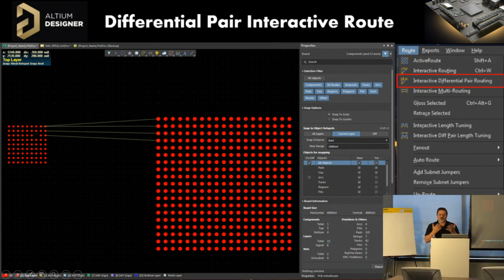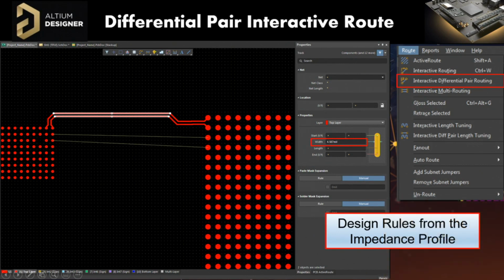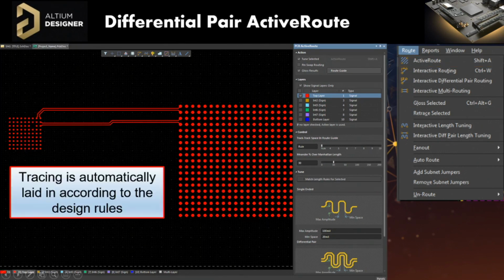Simple. You don't have to set this all up. It just automatically is all connected. It's like they planned it this way, huh? So here, for example, when you begin to route this trace and you route this differential pair in, it's all based on the guidelines of the design rules. Here we laid this trace in, and as you can see, it came in at 4.587, which was what we originally set up in our design profile. You can also have Active Route, where a trace is automatically laid in according to that. Active Route is an additional tool that I didn't have time to go into today. Definitely check this out. It is a great tool to use.